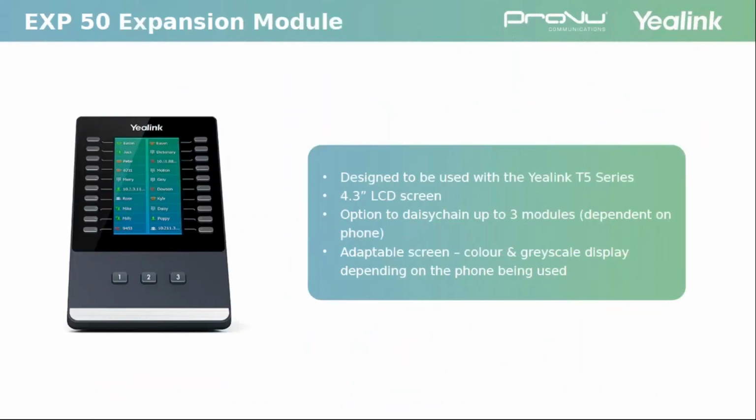All of the models that we've just gone through now, so the T53 and T53W, T54W, T57W and the T58A, all support this expansion module, which offers you plenty more additional BLFs. So if we look back at the T4 series, you've got the EXP40 expansion module, but it's only compatible with the T46 and T48. This one, the EXP50, works with all of the T5 series models, so even the lower end ones, and it detects the unit that it's plugged into.